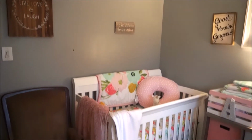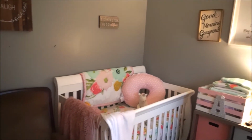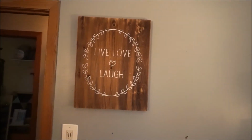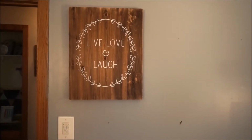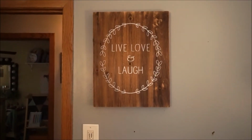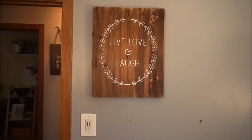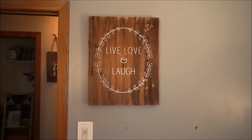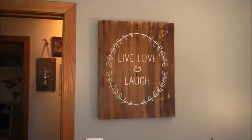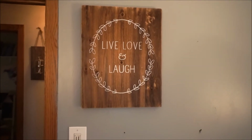And then here is the other side of the room, and I am just thrilled with how this came out. Right over here we have this Live, Love, and Laugh wooden sign that was found and purchased from Bed Bath & Beyond a while ago. I think it was in one of my hauls. But for a while this was hanging up in our family room, going down to the family room by the stairs. And once I decided on a neutral rustic theme for this room, I knew that this room would be this perfect spot for this wooden sign.